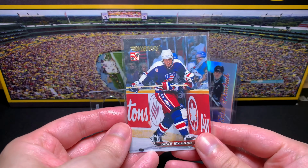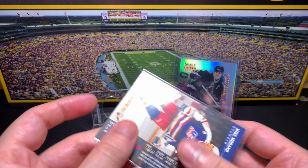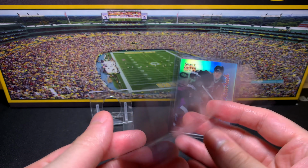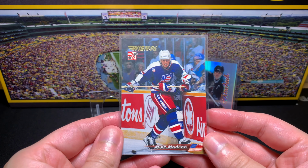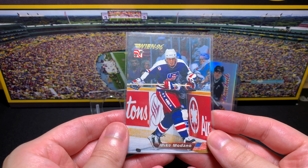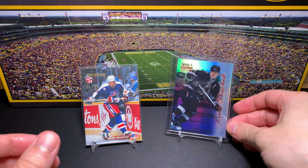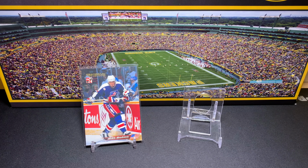So this one is from Swedish Semic. This is from 96. It's a Modano in a Team USA jersey. Not super expensive, not a super rare card, but a very cool looking card just the same, and a good addition to that mid to late 90s collection. So we're going to put that here. Let's move Keith Tkachuk out of the way. A couple of these are Modano singles that I picked up.